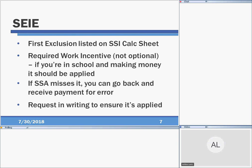So it's a required work incentive. It's not optional for folks to participate. It's great news for students. We want you to have more money in your pocket. So if you're in school and you're making money, it has to be applied. The cool thing is, if SSA misses this, you can go back and receive payment for their error. So it's a win, right?